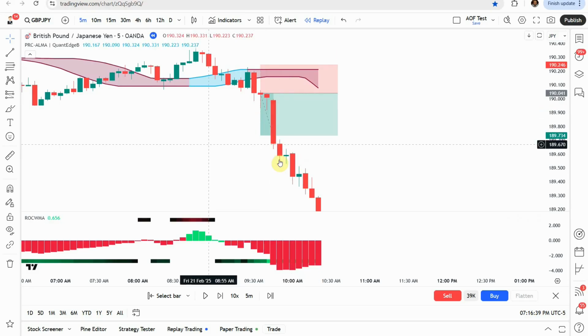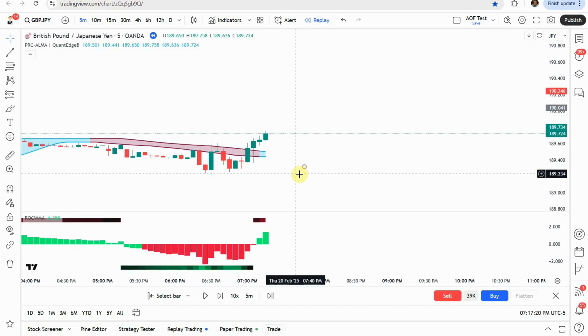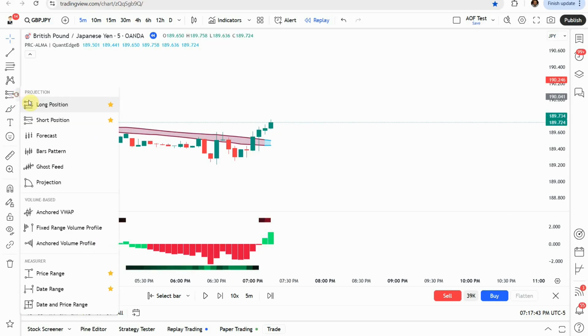And you see this really hard push to the downside, getting us to our take profit. And for a long trade, what we are looking for is that switch from the purple coloration to that light blue. And again, if you hover over it, get the bar coloration to show up, you can see that light blue color right there. And then we're going to look down to the MA, the ROC weighted MA, and we want it to have a green column like this here.